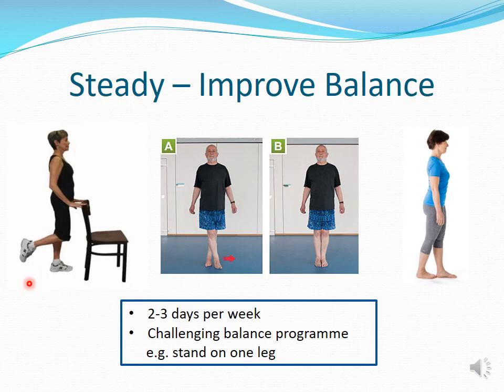The steady part of the guidelines focuses on falls prevention, which is preferable to rehabilitating after a fall. To improve balance, you need to challenge balance. This reduces falls risk and therefore fracture risk. If balance is not a problem for you, then it is important to maintain the balance that you have. Try different balance exercises and you'll find something that challenges you.